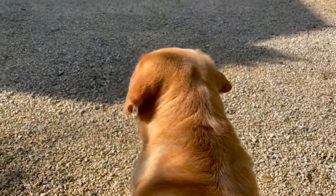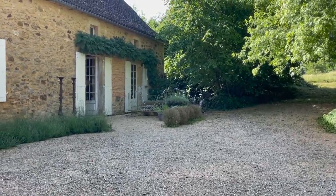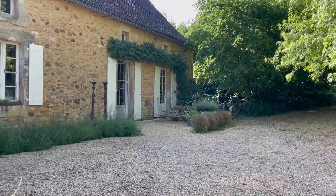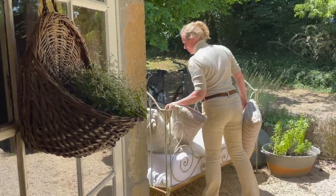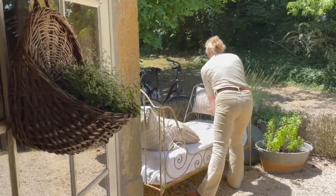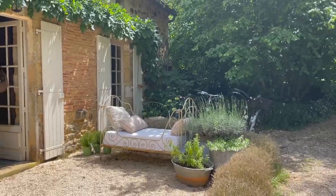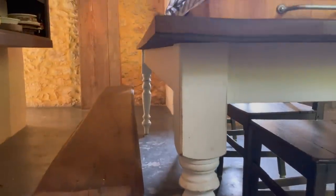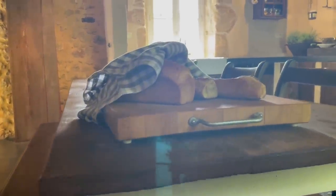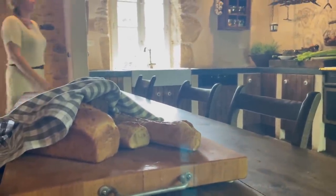The gîte and Marielle's house have separate entrances, and she is going to show me how she turned this very abandoned and neglected home into a gorgeous rustic farmhouse. Marielle had a really clear vision on what she wanted the house to look like, and it wasn't always easy to make that understood to the artisans that she hired to do it.